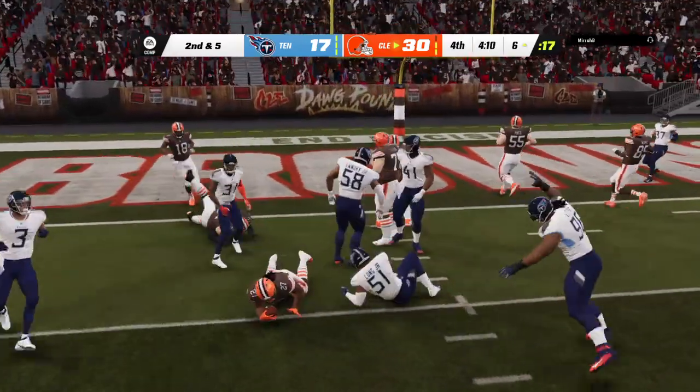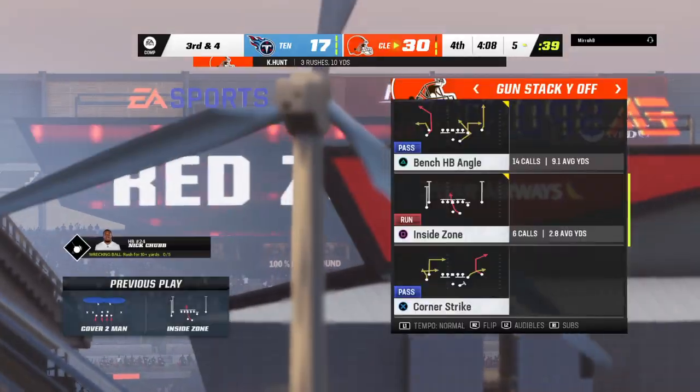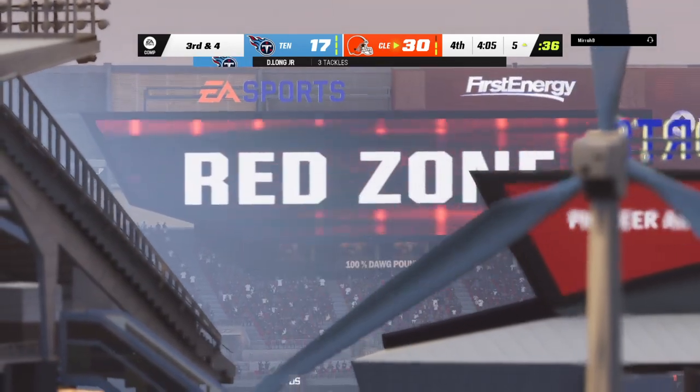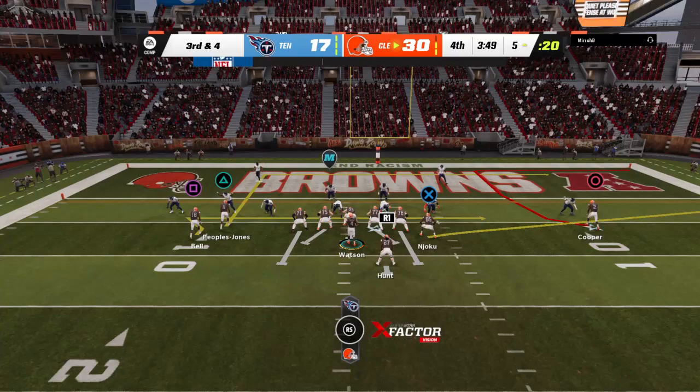Gain of 5. You're just trying to get 4 on first down. They're heading the chains now. It'll only be a gain of a yard, and it sets up a 3rd down and 4 now.